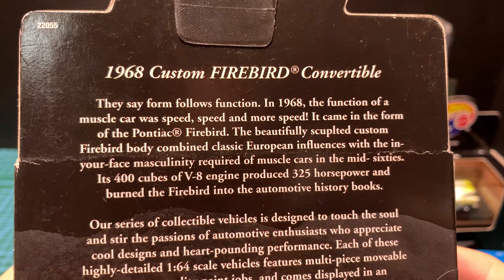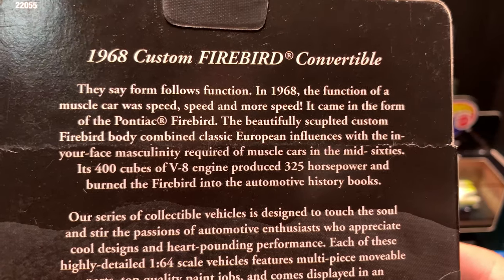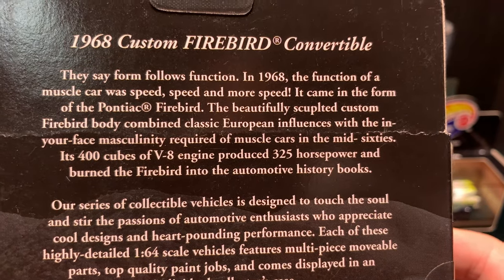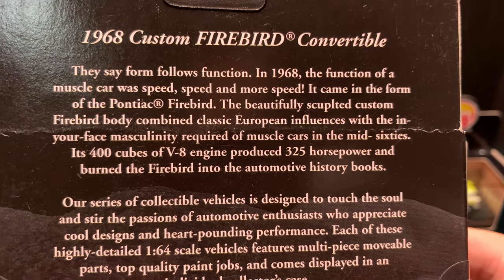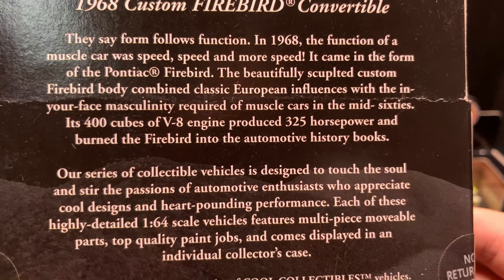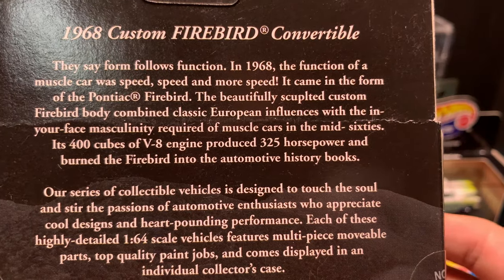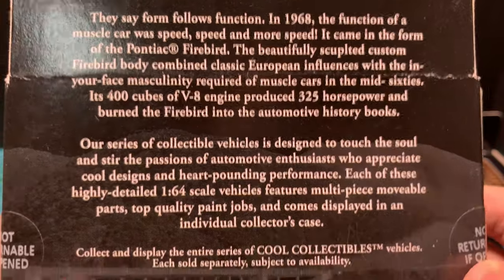In 1968, the function of a muscle car was speed, speed, and more speed. It came in the form of the Pontiac Firebird. The beautifully sculpted custom Firebird body combined classic European influences with the in-your-face masculinity required of muscle cars in the mid-60s. Its 400 cubes of V8 engine produced 325 horsepower and burned the Firebird into the automotive history books.